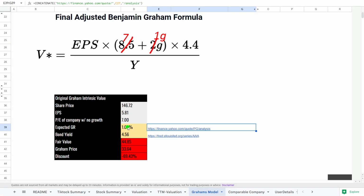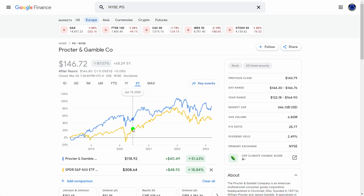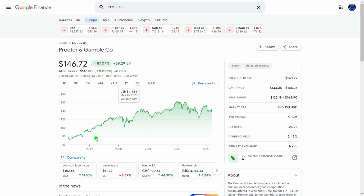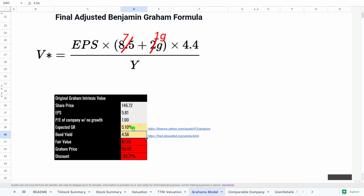So if we go back to here and do 5.1%, that would give a share price at around about $67 a share, and a Graham price, which is sort of a buy and hold price with a margin of safety of 50. If we look back to the price, when was PG last a $60 stock? Well, you've got to go pre 5 years ago. So that number is a little bit on the lower side, but a very conservative number.